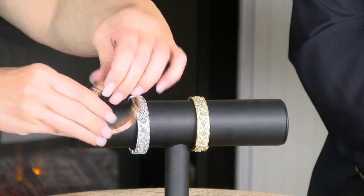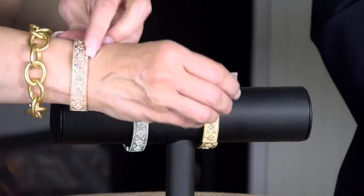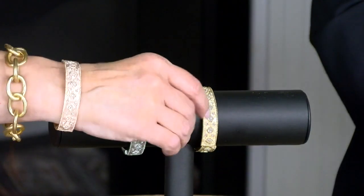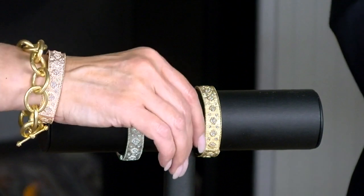So this is something that, again, this factory is known for, and that is this beautiful texture on this gorgeous bangle. This is a bangle that is done with a spring on one side and then a magnet on the other. And when you put it on, it's going to look like that. Isn't that beautiful? It reminds me very much of an Italian line that starts with a B. Yes, it does. It really does.